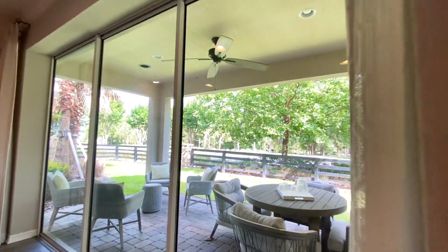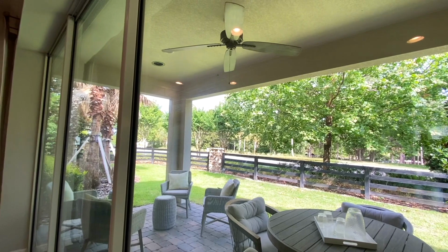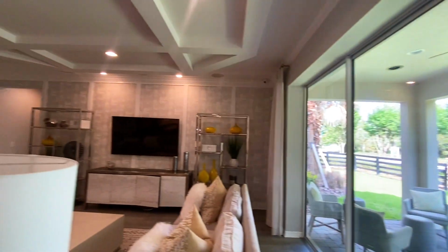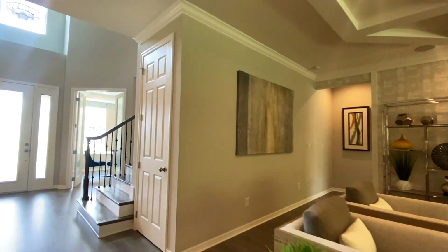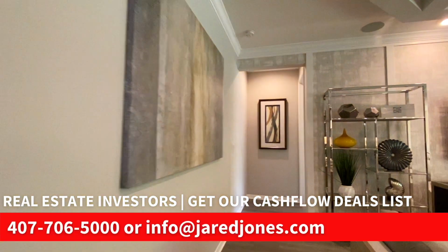There's gonna be available options for quicker move-in homes in this particular community. You're gonna have a lot of single floor plans. There's gonna be some other homes I'm gonna show you in this particular community on other days to follow. So stay tuned to the channel.